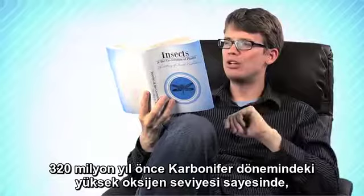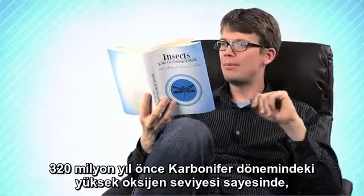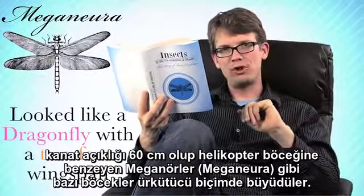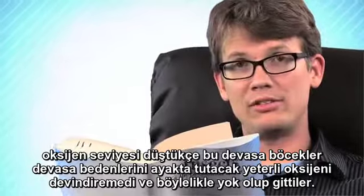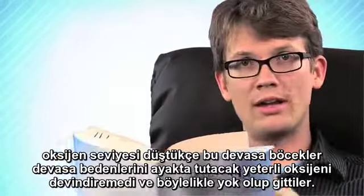About 320 million years ago, thanks to the high oxygen levels of the Carboniferous period, some insects grew to be terrifyingly big, like the Meganeura, which looked like a dragonfly with a 2-foot wingspan. But since an insect's size is restrained by its respiratory system, as oxygen levels went down, these massive insects couldn't circulate enough oxygen to keep their gigantic bodies going, and they died off.